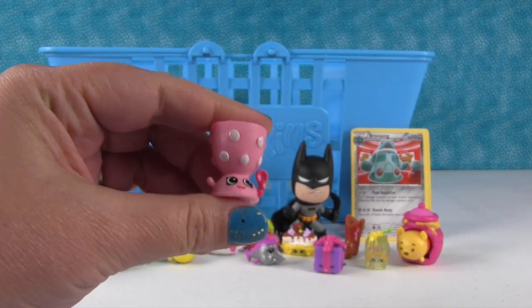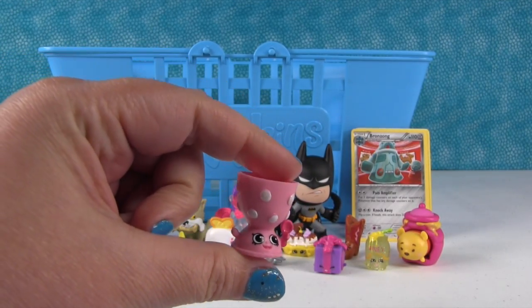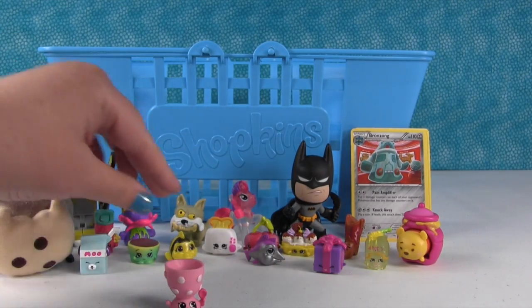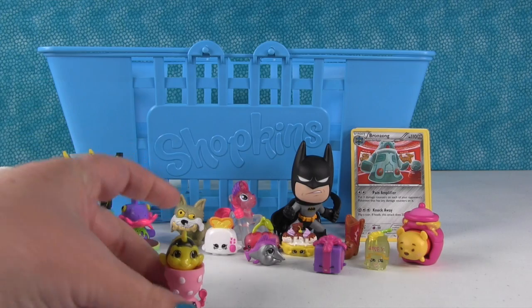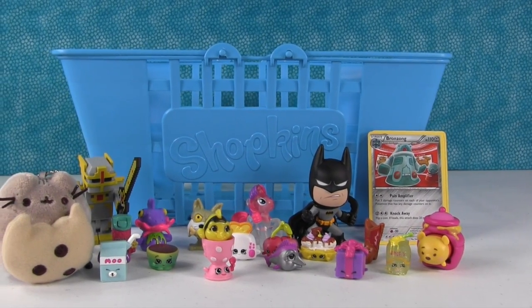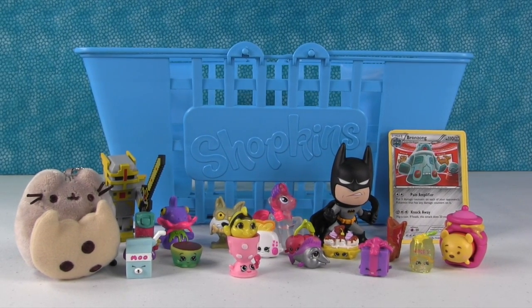And then our last thing in the video is our blind bag. Ooh, oh, cool. We have Edgar Egg Cup in the pink. Or instead of being Edgar Egg Cup, it could be Edgar Clowny Fish Cup. Edgar Fish Cup.